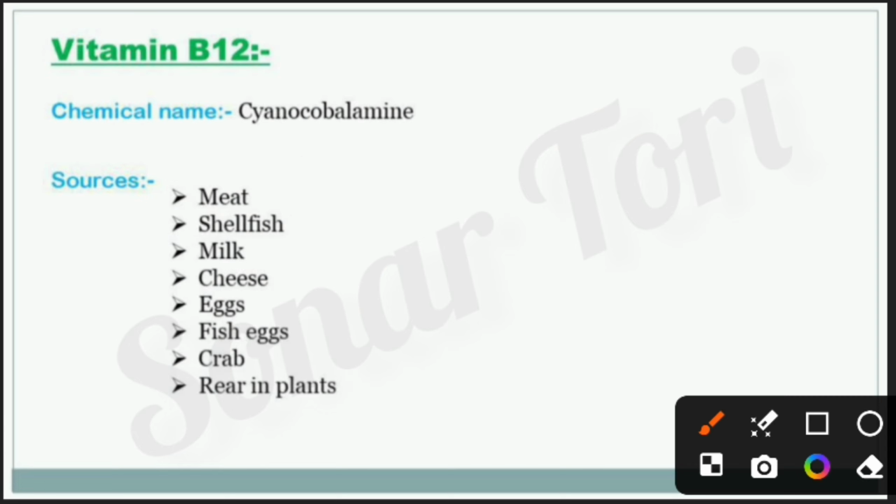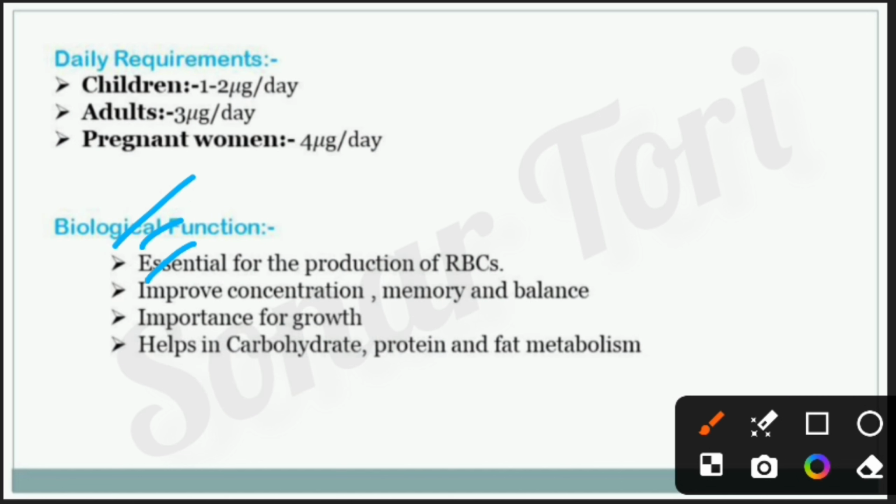The last and most common vitamin of the vitamin B complex is vitamin B12. The chemical name of vitamin B12 is cyanocobalamin, and the sources of vitamin B12 are meat, shellfish, milk, cheese, eggs, fish eggs, crab, and it is rare in plants. The daily requirement of vitamin B12 is, in children, 1 to 2 microgram per day, in adults 3 microgram per day, and in pregnant women 4 microgram per day.